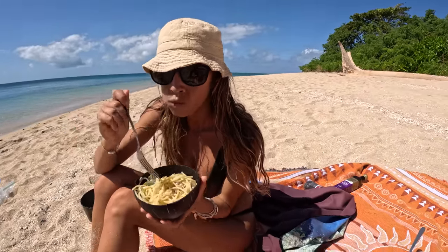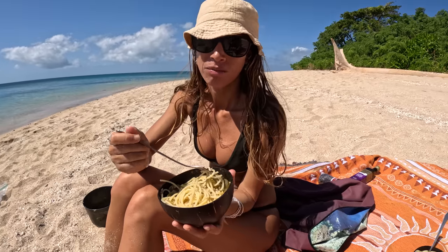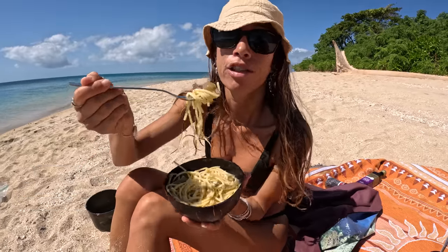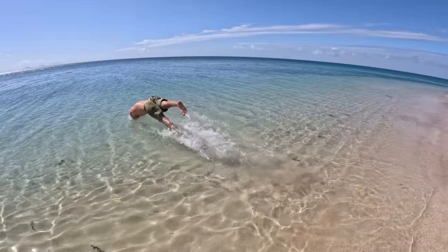So what would we rate it? Difficulty out of 5? 10 out of 5. I'd say difficulty 5 out of 5 and taste 5 out of 5. For sure. I agree. Except with the crab and the crayfish. Well done. It's its own taste, eh? Like, it's sweeter than a cray. Beautiful. So tender.